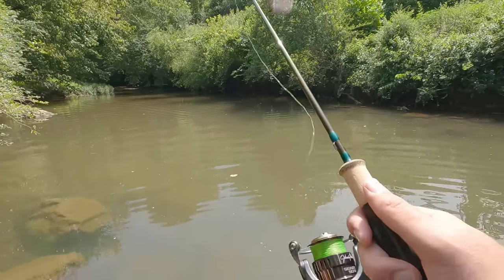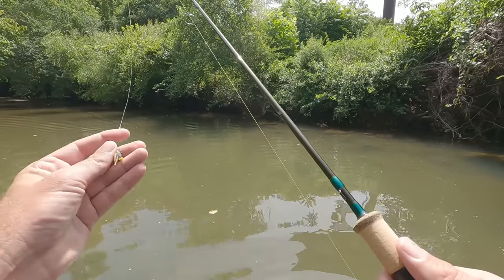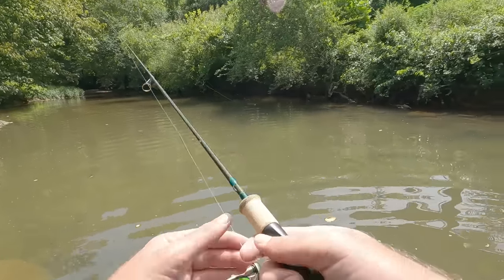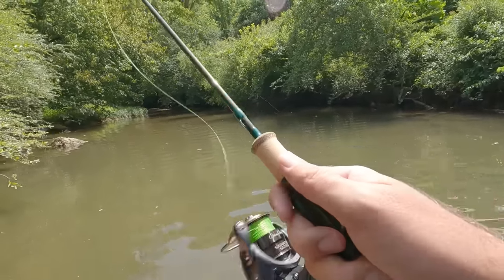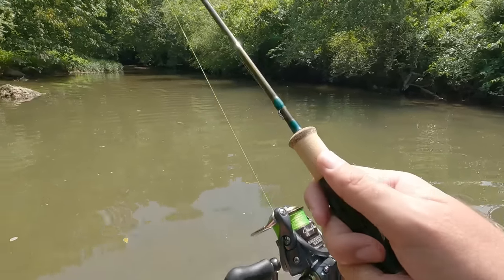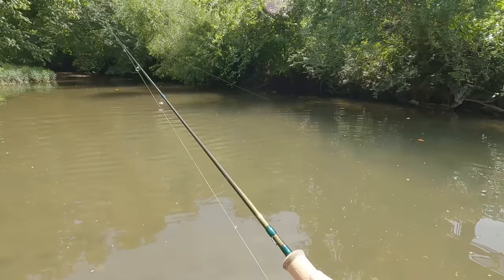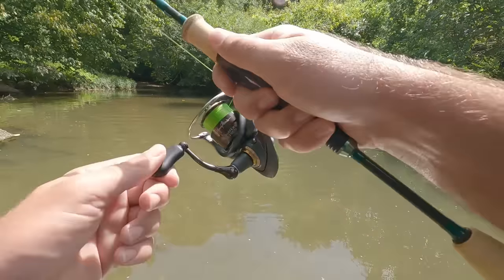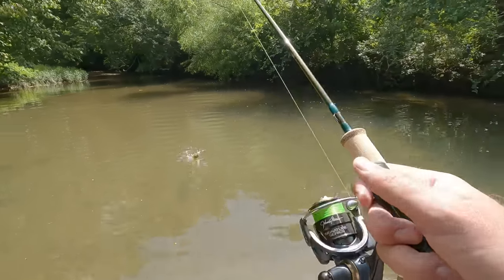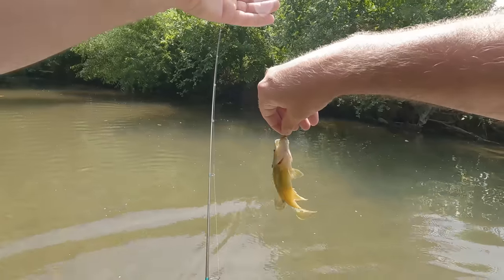I cast in trees and get tangled up. I know I cut those out most of the time, but I've also gotten really good at just casting where I want to cast because I do this a ton. That makes a big difference. Oh, what is that? He came out and smoked it. Of course, the green sunfish. They hit so aggressively, most of the time when they hit.